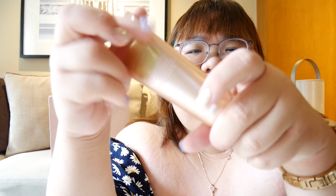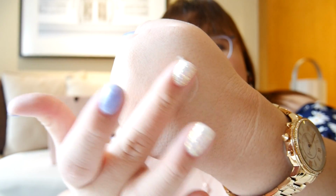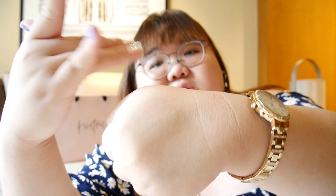Gel, half cream consistency. And then, oh, it's very light, very easy to spread out. Has a very light scent. I think if you're not using it with the needle roller, you can just use this as a light moisturizer. Feels really light.